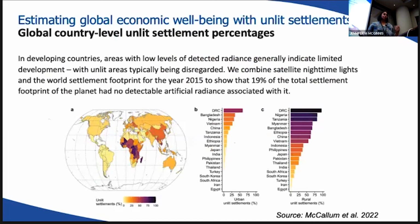This is the most recent work that I've done with colleagues at IIASA, where basically we've looked at unlit areas, so focusing very much on regions of the world where there's no light, but there's habitat. So where you have global settlements, but they're unlit. And basically what we saw was that when we combined this satellite nightlight data with the world settlement footprint data, then you can see that in 2015, for example, almost 20% of settled area had no detectable light at night, right? And that corresponds fairly well with other estimates out there in terms of the percentage of population globally that does not have light, right?